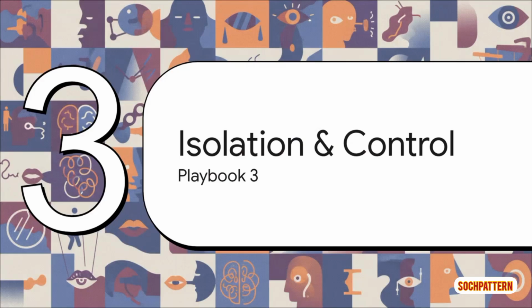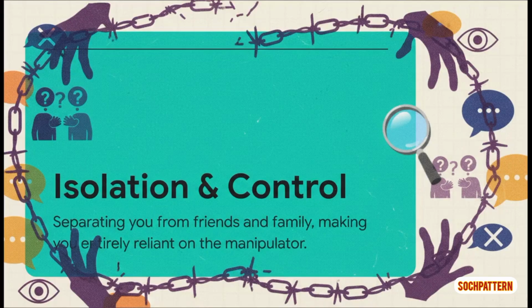And that brings us to our final and, honestly, often the most dangerous playbook of all: isolation and control. This is the endgame. This is where the manipulator really moves in to consolidate all of their power over you. The ultimate goal here is to completely sever your support network.